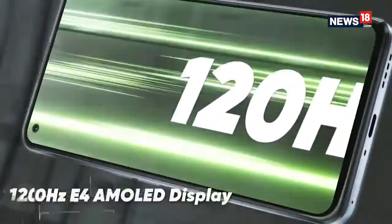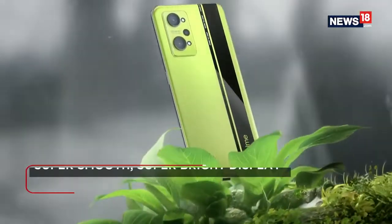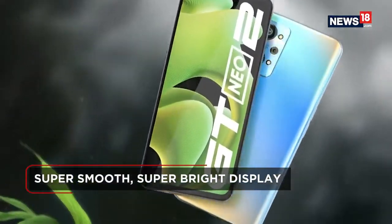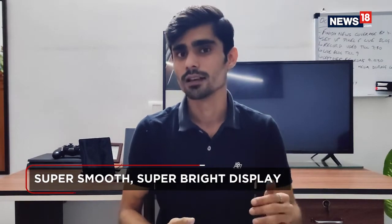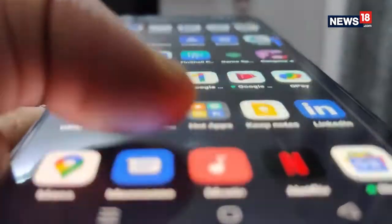Now the display is what I like the most about the Realme GT Neo 2. The display on the smartphone is amazing. There's a 120Hz refresh rate with 600Hz touch response rate that makes the experience super smooth. The adaptive refresh rate also seems to work really well, and the scrolling experience on the Realme GT Neo 2 is super slick. The display is good in terms of resolution and brightness as well.